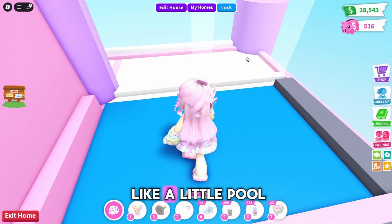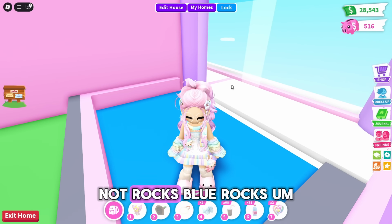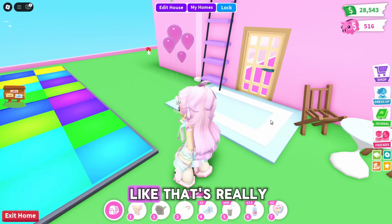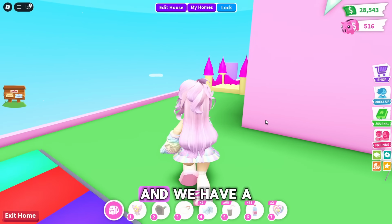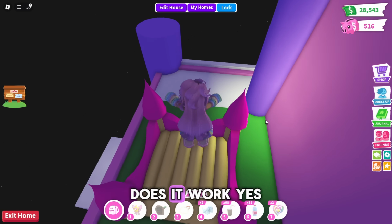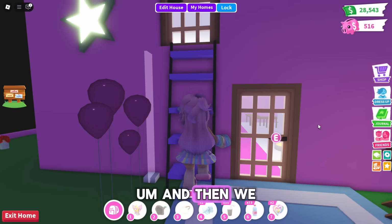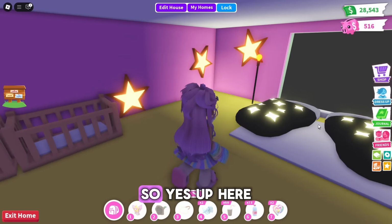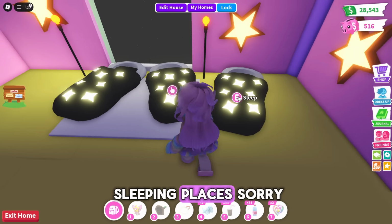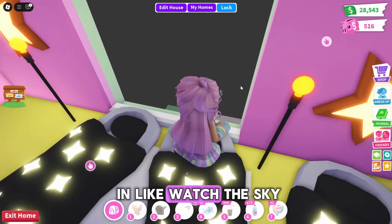And then I made a little pool, even though this is not water. This is just blue rocks. So that's really cute. Anyways, and we have a little bouncy castle. Does it work? Yes, it does work. Okay, I was a little confused there. And then we do have an upstairs. Up here are some sleeping places, sorry, and some sleeping bags so you could sleep and watch the sky.